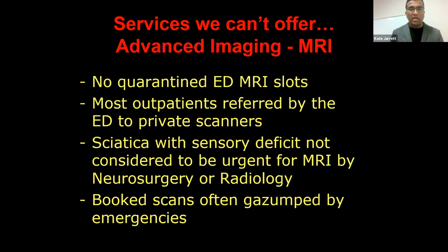Definitely no quarantined ED MRI slots. Most outpatients are referred by ED to private scanners. Sciatica with sensory deficit is not considered to be urgent for MRI by neurosurgery or radiology, and booked scans are often gazumped by emergencies. What happened here?